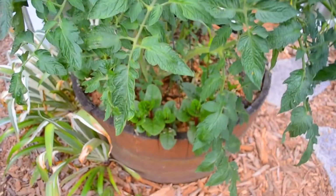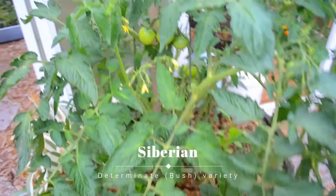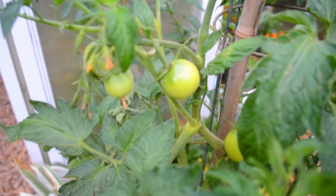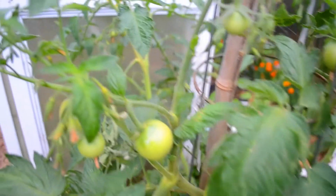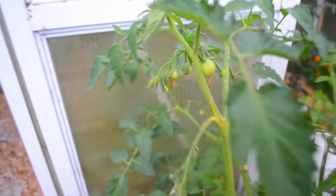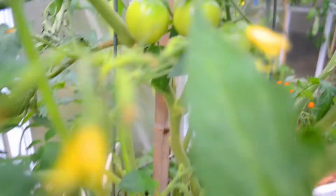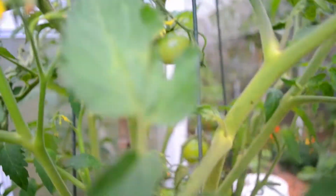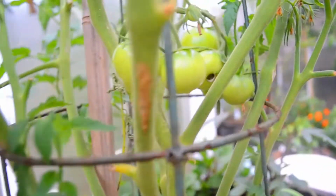So in our barrels I've planted mostly determinate varieties, which are the bush varieties. They don't go nuts and you don't need to pinch out all the laterals. You actually want to keep them for maximal fruit. And they tend to stay a lot more compact, but are really productive.